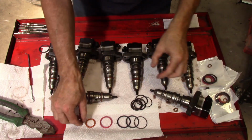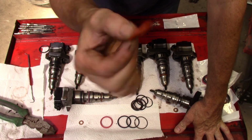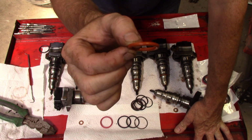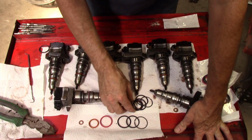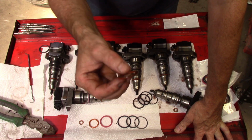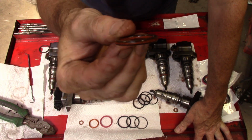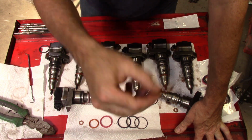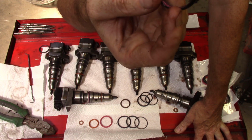Now, one thing I've noted, my new O-rings, this is a solid orange O-ring. I would guess if I cut this O-ring in half, it would be orange all the way through. Same thing with the pink one. The O-rings I've taken off look to be some kind of a cheap aftermarket that are a black O-ring that have been painted orange and have been painted pink on one side.